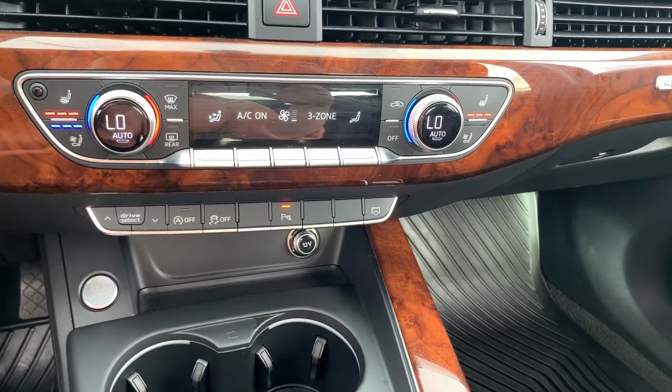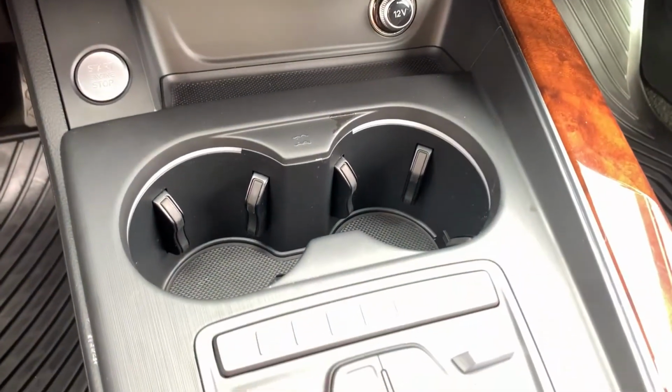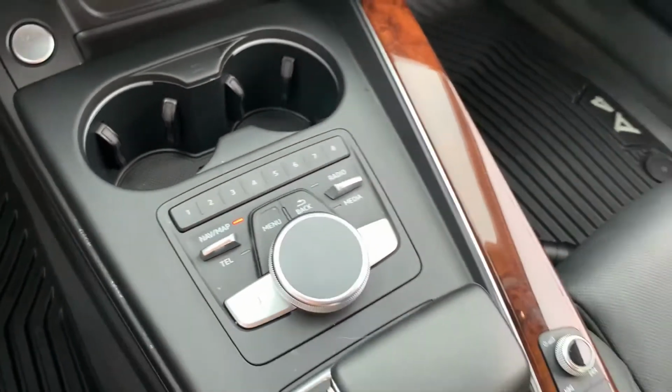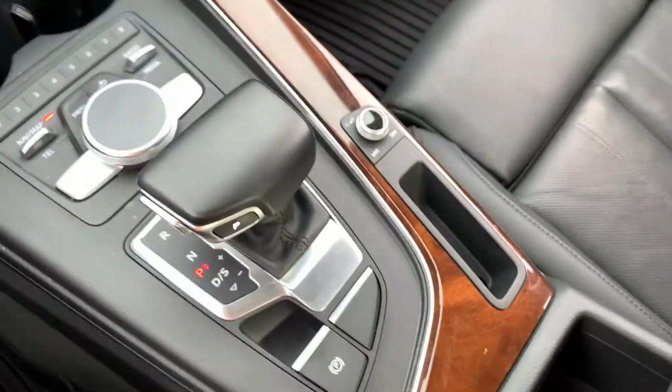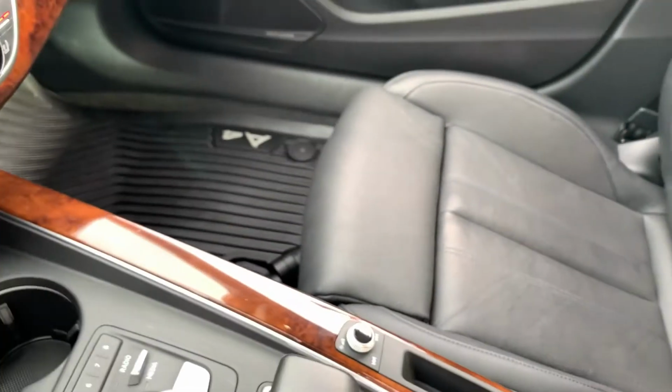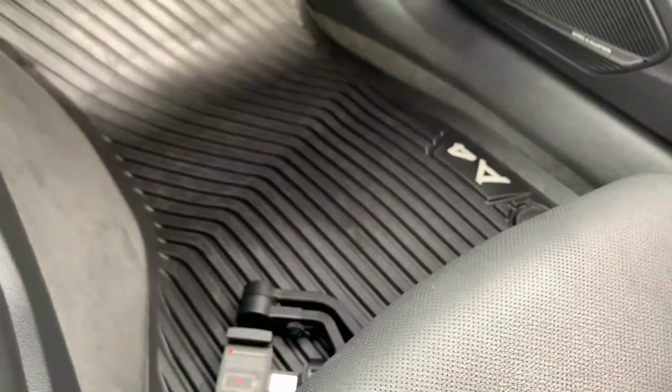Your auto start stop, traction control, parking sensors, a 12-volt outlet, 2 cup holders, and then this area here allows you to control your entertainment system and the other options that you saw on the screen there. When you lift up the console, you do have your media ports tucked away. We'll give you a quick pan through here on the passenger side. Everything's in great condition. It's a very spacious vehicle.